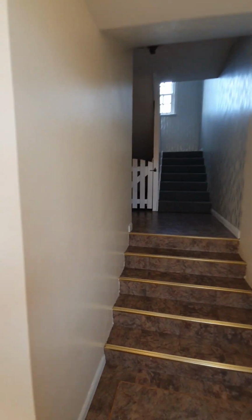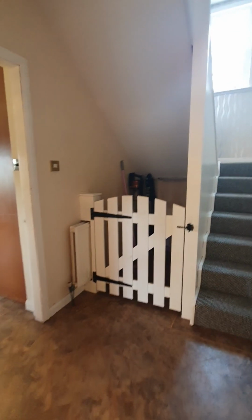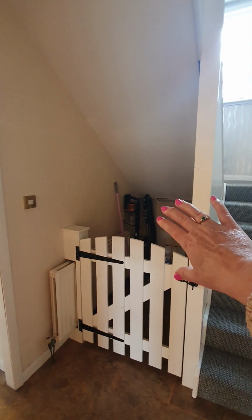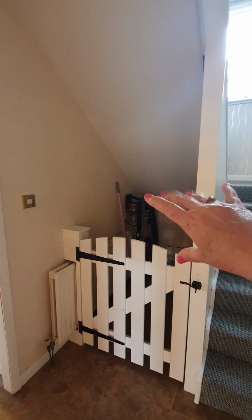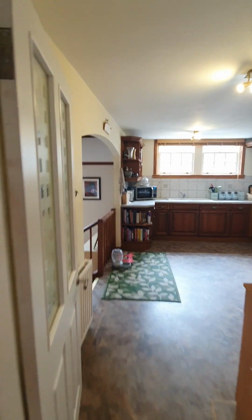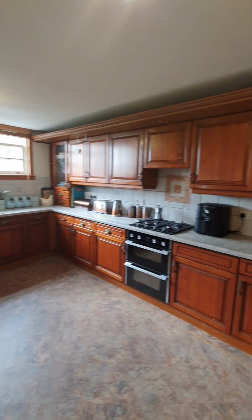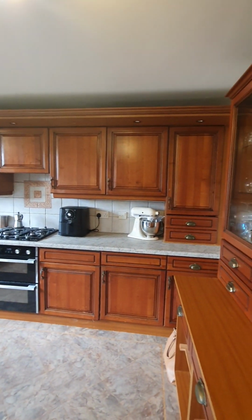Because we're over 3 levels, I'm going to start at the lower level because I want to show you the views towards the end. This is a great little corner plot. This is Doggy's little haven, and then we come off the hallway into the kitchen. It's a lovely spacious kitchen, plenty of room for dining furniture in the middle. It's a great sized room, lovely and square.